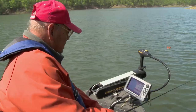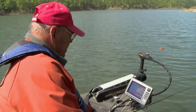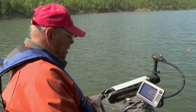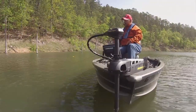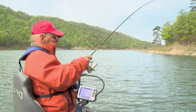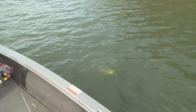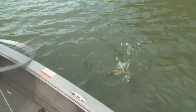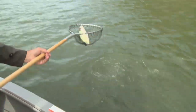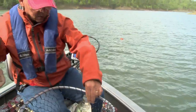See, I can see them right there at 15 to 16. I'm going to drop it just a little bit down, about 3 or 4 feet. And I'm just trying to work it right over the top of the brush. Oh, there's a pretty good one. Oh, was that a good one? A little better than the average one. Yes, sir. Here you go, Steve. Yeah, there's what we're looking for.